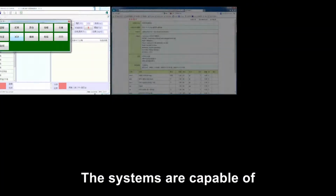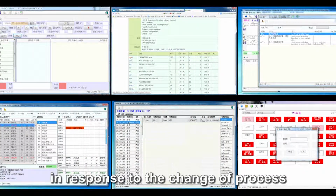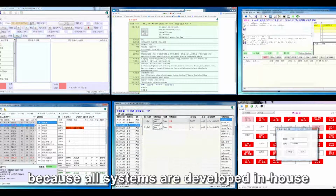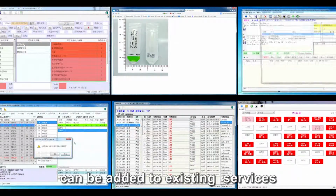The systems are capable of rapid program modification in response to the change of process because all systems are developed in-house. Immediate IT support can be added to existing services.